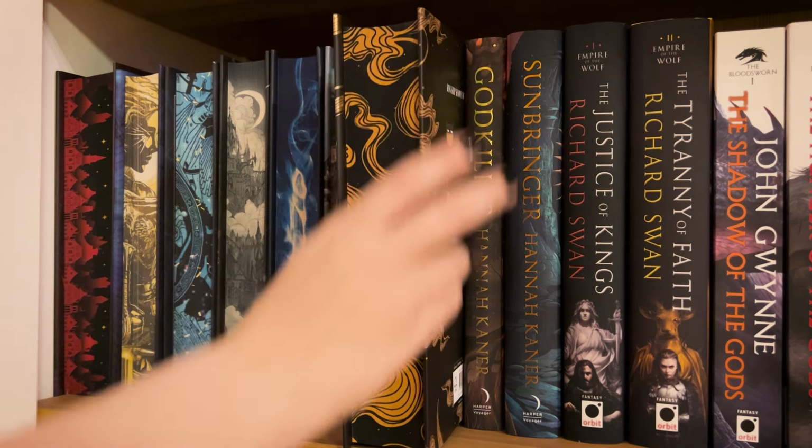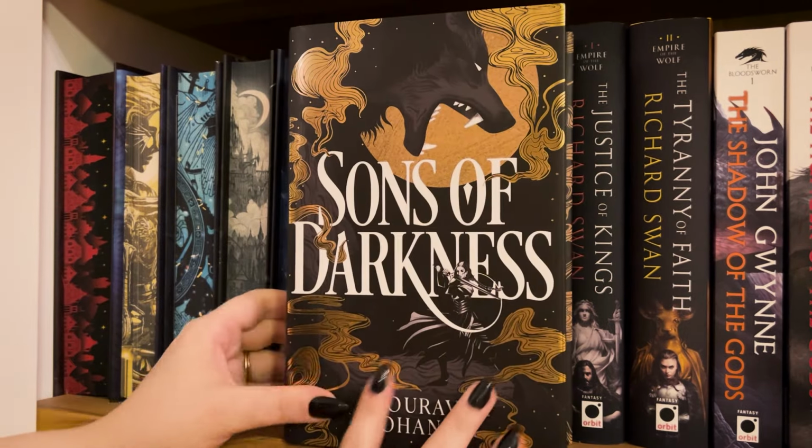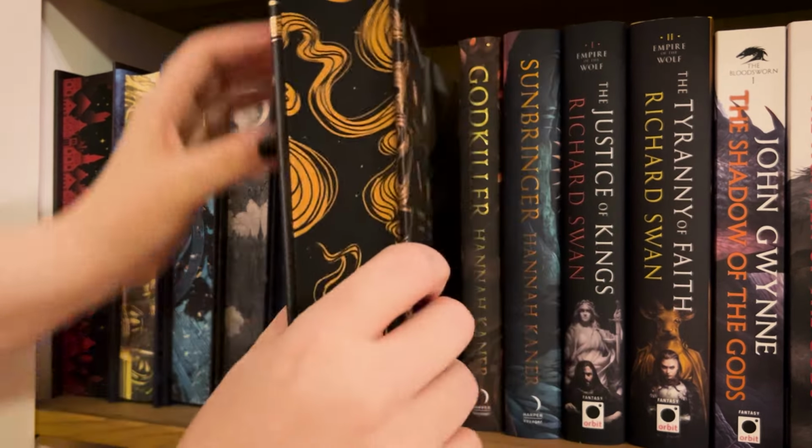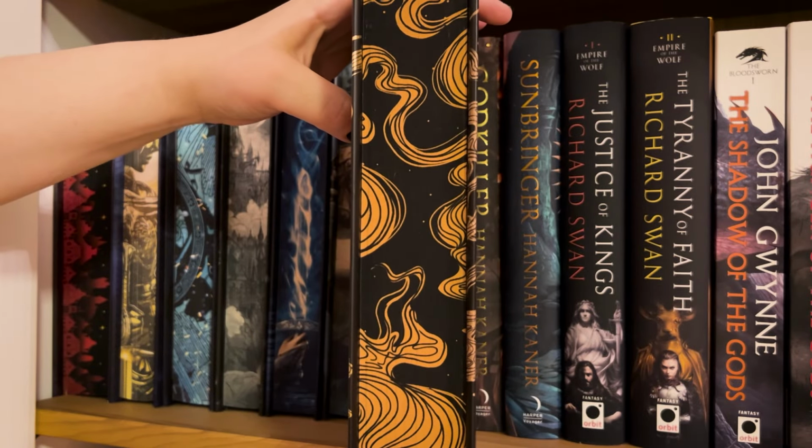The next book is the standard first printing of Sons of Darkness. And this just has a matching sprayed edge design to the standard cover.